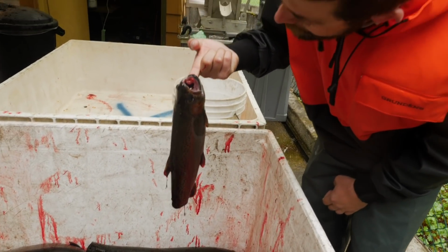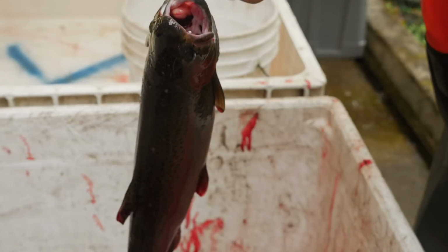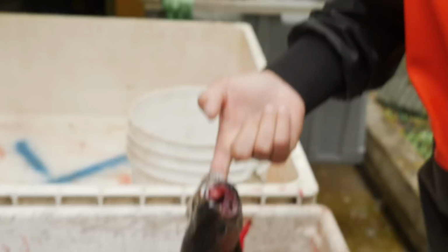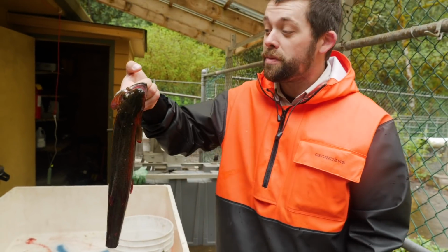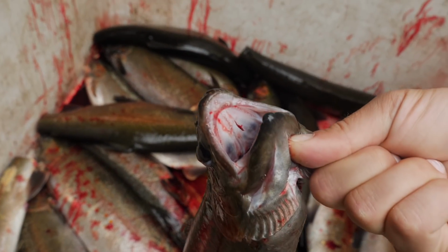No. But he's been caught before. Just a half salter. You can see a hook mark in the top of his mouth. Somebody caught him. See that in the rope?